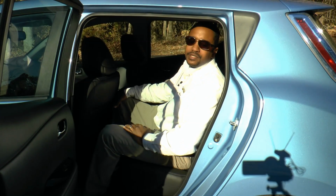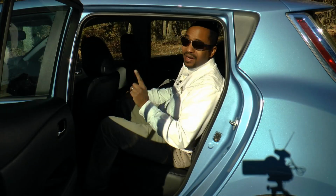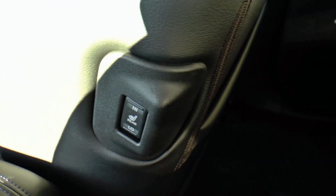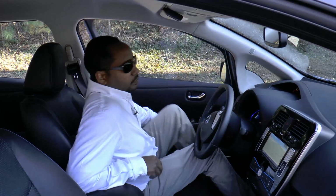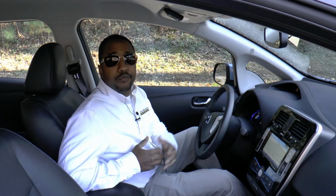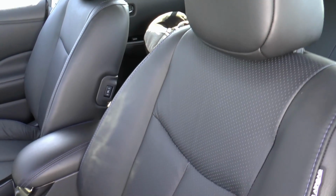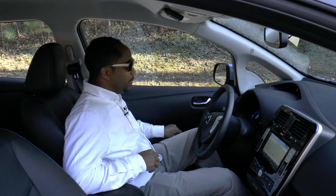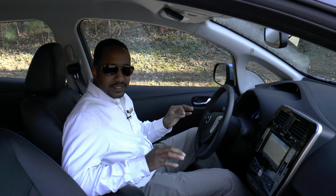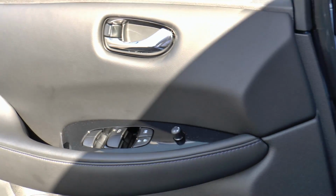As we climb in back of this compact Leaf, you'll see that there's adequate room for 2 adults. A nice feature is that these rear seats are heated though. Up front, the premium package offers some nice amenities, such as leather-covered seats, and you'll notice that that leather extends to the door panels. There's some nice accent stitching. It's mono-colored, but you still do see that nice stitching that is on some of these seating surfaces as well.